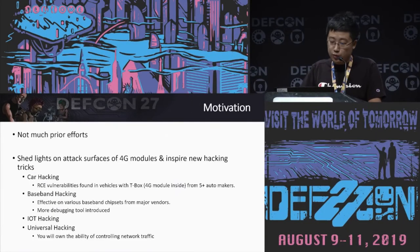Okay, why do we do these studies? First of all, we found that not many people have done relevant research in this direction before, and no one is aware of the security problem and the wide impact of the forging module. So we want to shed light on more directions of security research. For example, cars now have networking functions, but it seems that no one has attacked the T-box, sometimes called TCU.